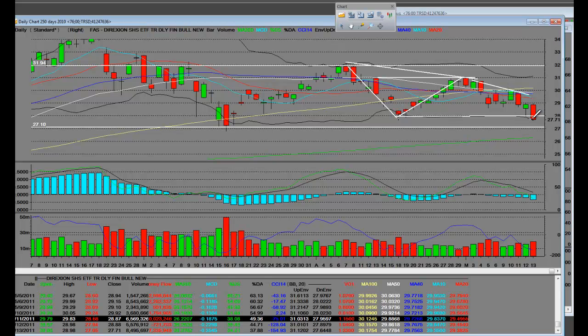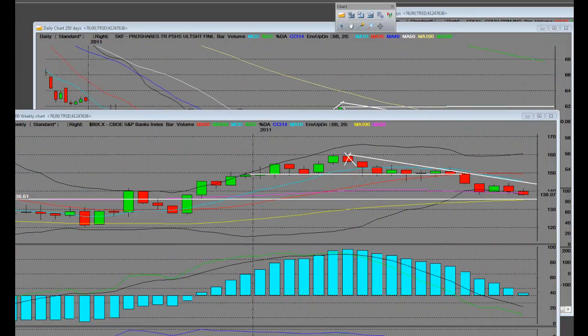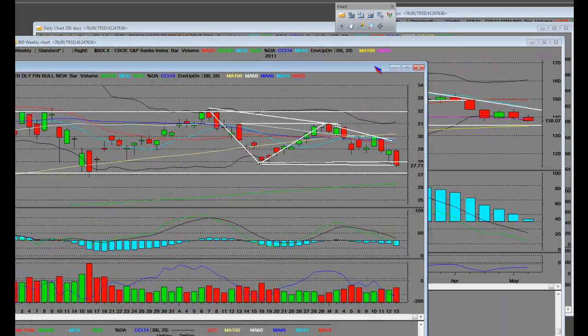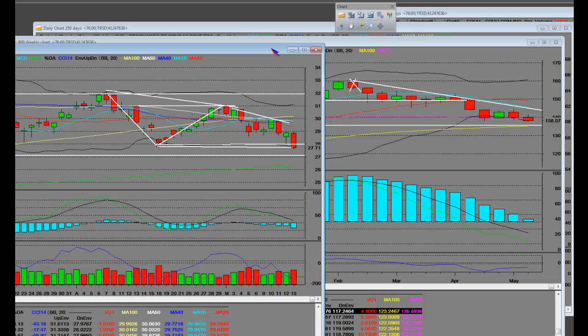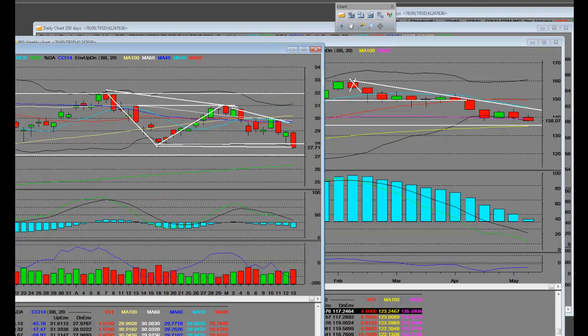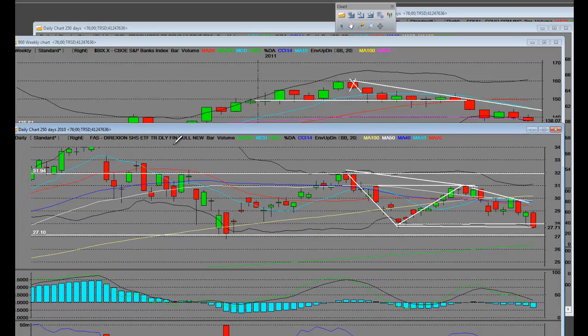That's the bull. Now, on the other side of that coin, let's go back over to the bank index and the bull index look alike. Look at it. Look at the reversals here. That's the reversal here. This is the index. This is the S&P Bank Index. Look at that reversal. Then take a look at the bull reversal here. They are very similar in moves.